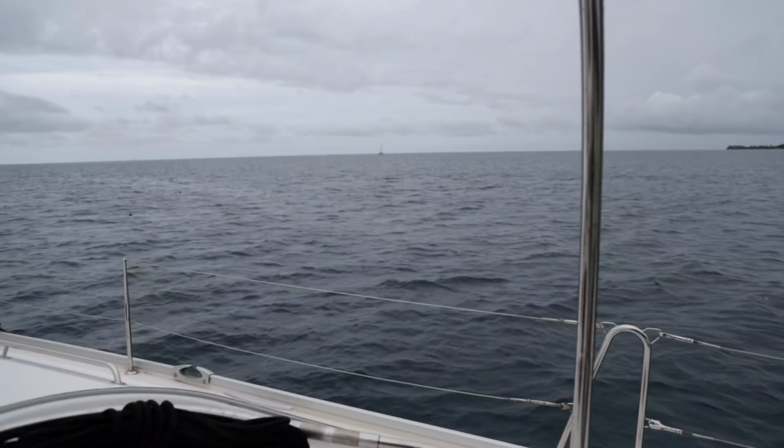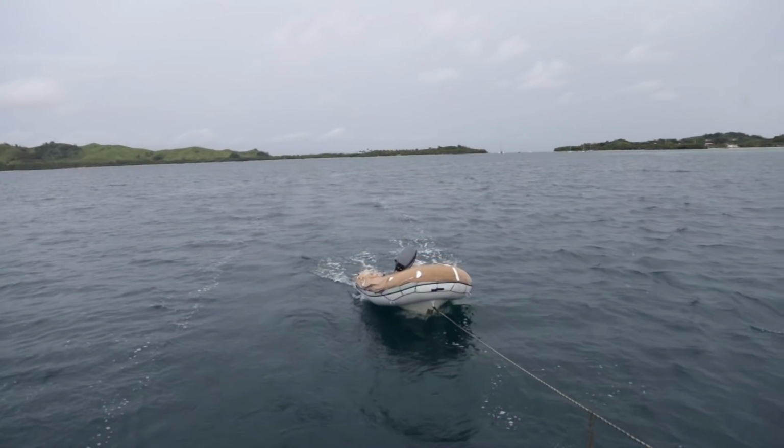So I just pulled out the anchor and now we are just puttering out of this bay here. The anchor was full of sand. And yesterday there was a squall that came through. It was gusting up to 35 knots from really out of nowhere. It's really good to see the anchor doing its job. It was really dug in there.